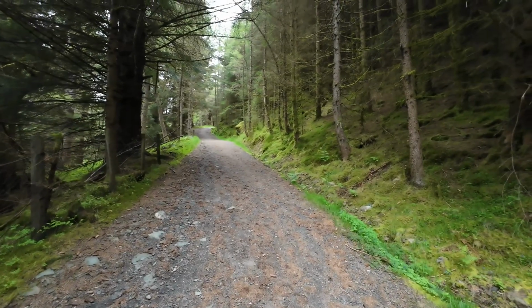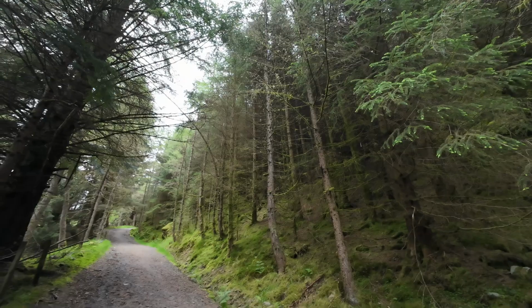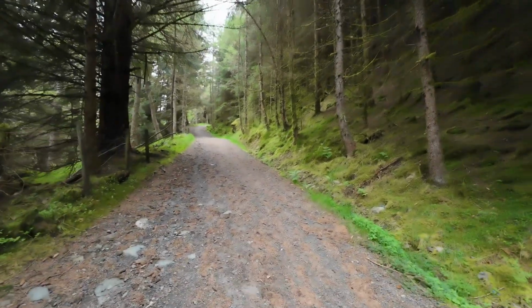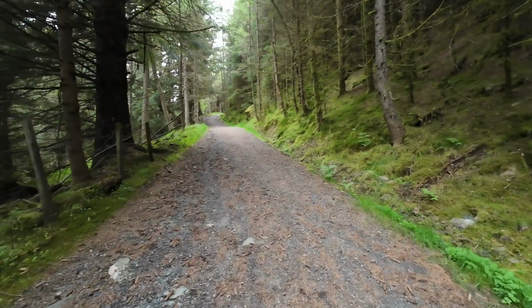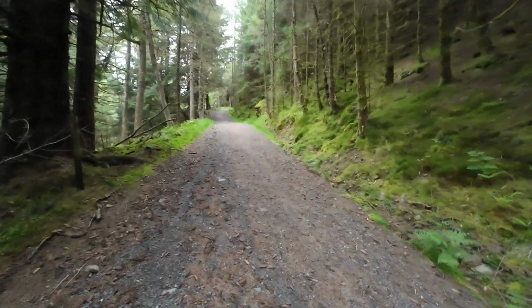But I decided over the winter that I did in fact want to bag all the Munros, so I figured I'd start with the nearest one to me that I've not done yet and just work my way outwards. But it should be a good day.